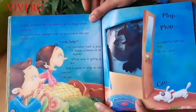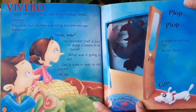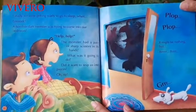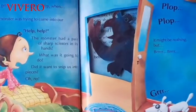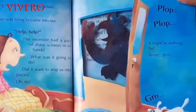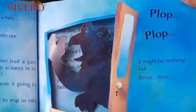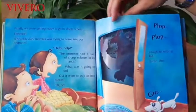Finally, we were getting ready to go to sleep when a terrible sound and a dark monster was trying to come into our bedroom. Help! Help! The monster had something sharp in his hand. What was it going to do? Now, this was really scary. Oh no, it's moving towards us. It might be nothing. But there it's coming, slowly into our room.